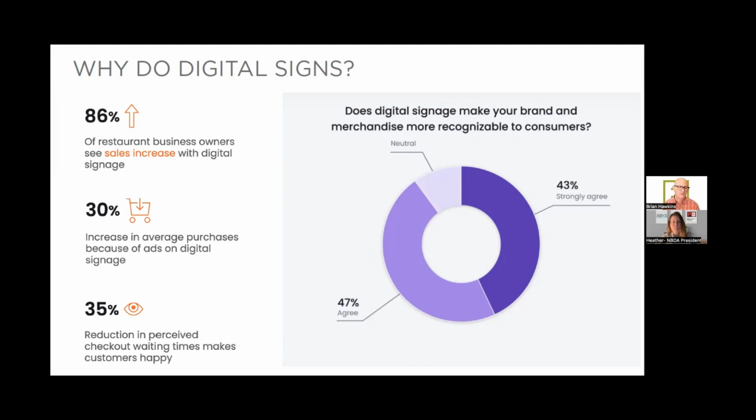Like during COVID, especially when there weren't lines out the door for service, people are standing there waiting. You have an opportunity to be communicating with them the whole time that they're waiting for the person that's checking people out or the person that's going to address the service for them. So that's a great thing.